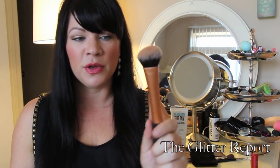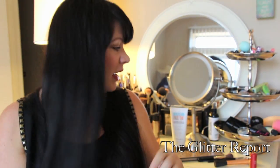I haven't used this as a foundation yet, though they consider it a foundation. I use it as a setting powder, and I use it with the Real Techniques Expert Face Brush. And I feel like you just get such a beautiful coverage. This is a really, really nice product and is one of the best setting powders that I've ever found. Powders in general, to be honest. And I love that it comes in this cute little pouch. I leave mine in its little Chanel pouch in my makeup tray all the time.